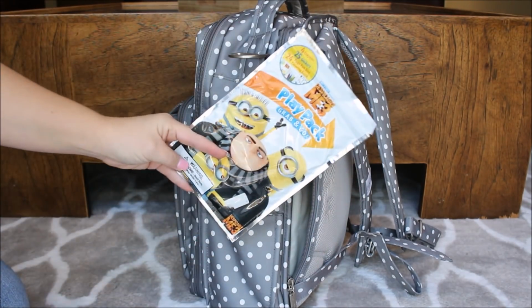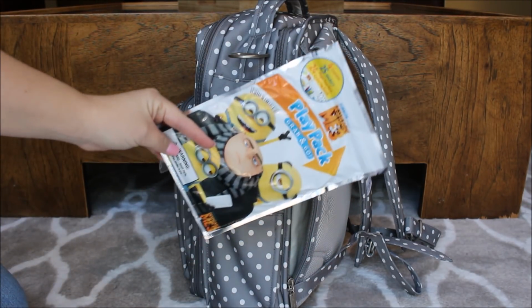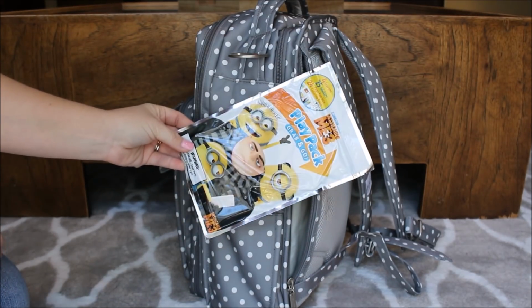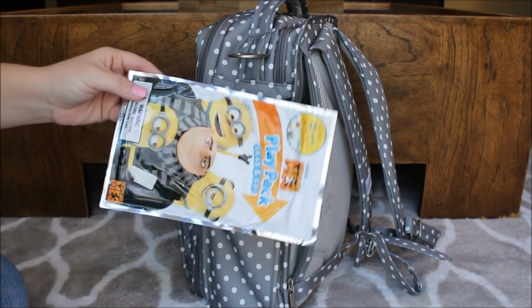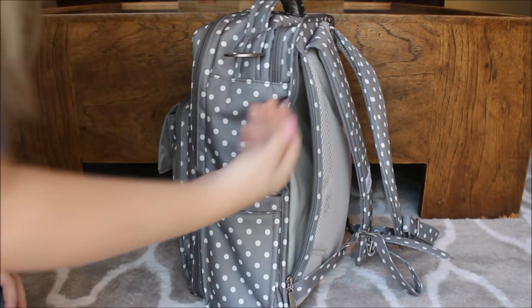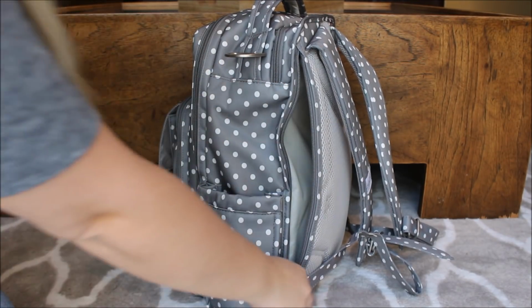And then I usually have one for my oldest, this one's like a Minion one. He's, like I said, he just turned 9, so he's kind of past all of this. But every now and then he will play with the 4-year-old and keep him entertained. So anyways, that's everything I have back there in that back pocket.